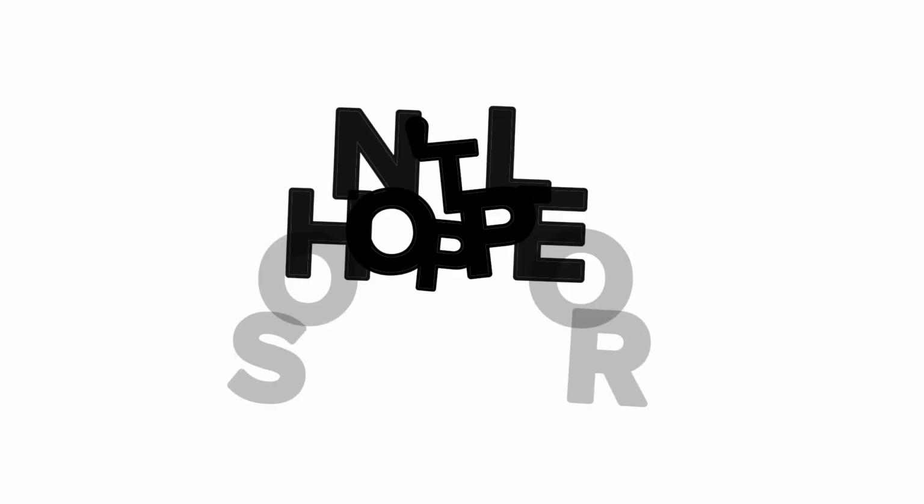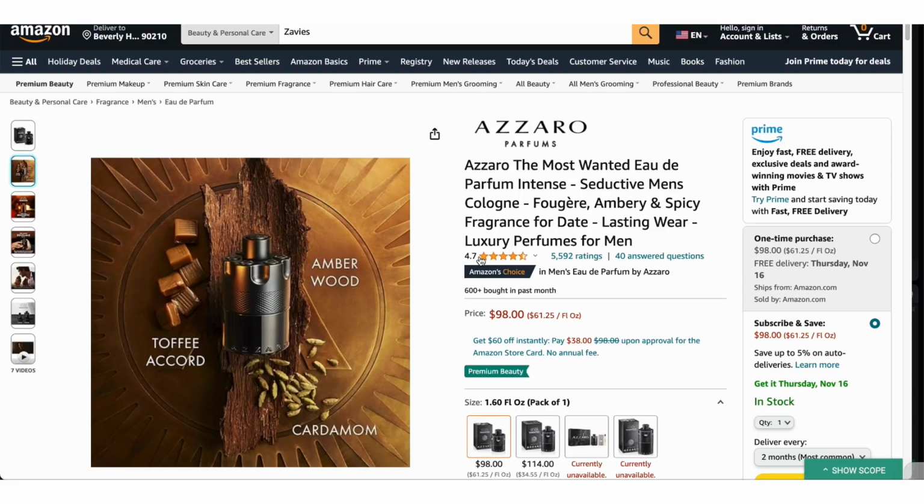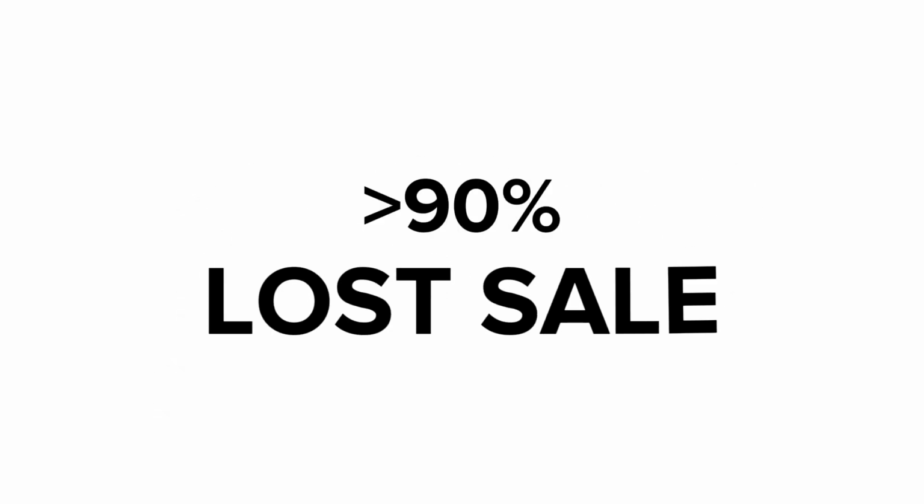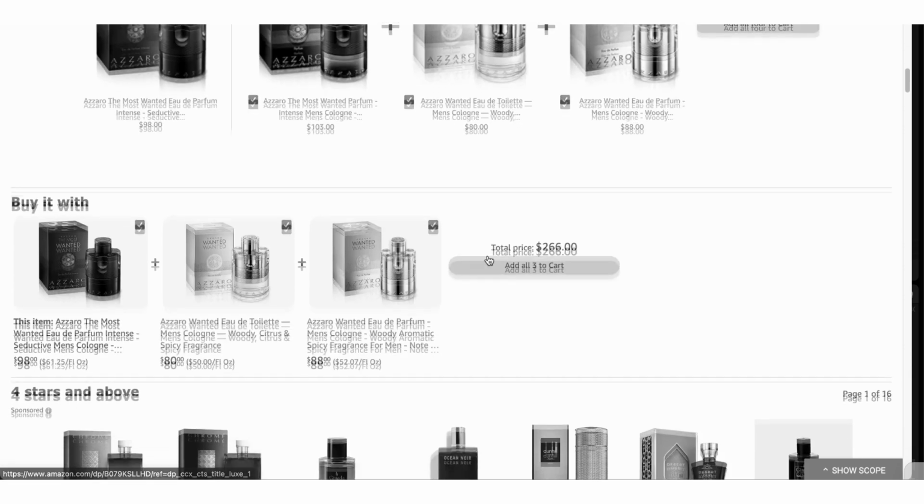Now that we can hold shoppers' attention for more than 5 seconds and we have emotionally charged copy and images, we need to make sure we don't lose the shoppers when they slip below the fold. Stats show that when sellers do this, there is a greater than 90% chance that you've lost the sale. So there is marketing that can be done down here to recapture the sale after the shoppers slip away.